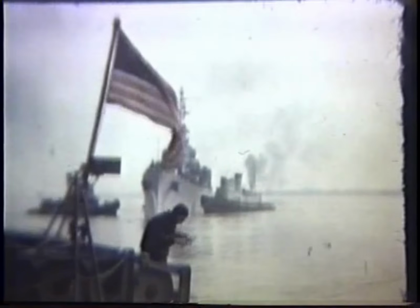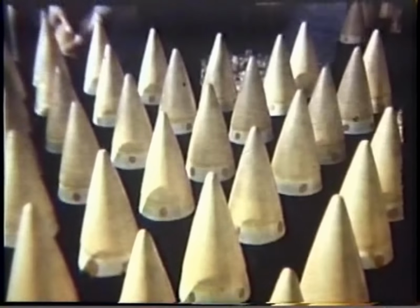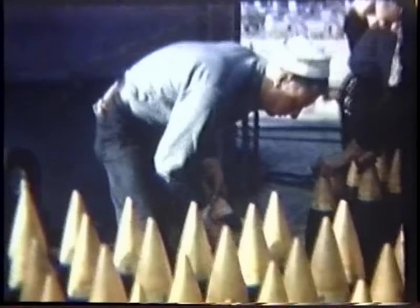Now she's being warped into a loading dock to take on stores for the long cruise to the battlegrounds. Products from every state in the Union will be needed for your ship to accomplish her mission. First aboard are the shells, which will carry death and destruction to the Japanese Navy, both star shells and armor-piercing shells. Deep down in the magazines, they're stowed away. When the call to battle sounds, the hoists will bring them up faster than they went down. Next, there is food. Your ship may be gone for a long time. She must have supplies, enough for 3,000 meals a day.